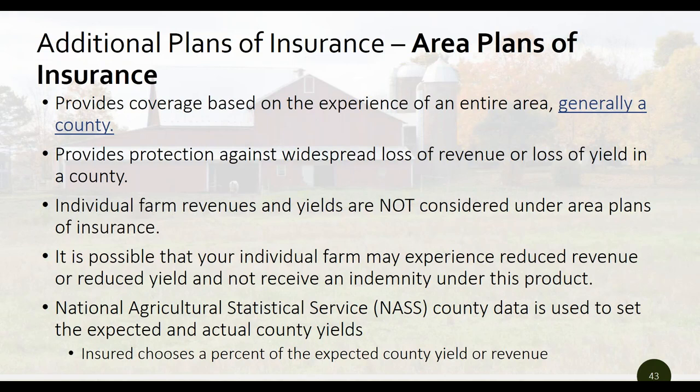So why we're saying in a county, if you take a look at the 3rd bullet, this is pretty important. Individual farm revenues and yields are not considered under area plans of insurance. So it is possible that your individual farm may experience reduced revenue or reduced yield and still not receive an indemnity under this product. National Ag Statistical Service county data is used to set the expected and actual county yields. In this instance, the insured chooses a percent of the expected county yield or revenue when they sign up for this type of plan. So that is all the plans of insurance under the federal crop insurance umbrella.